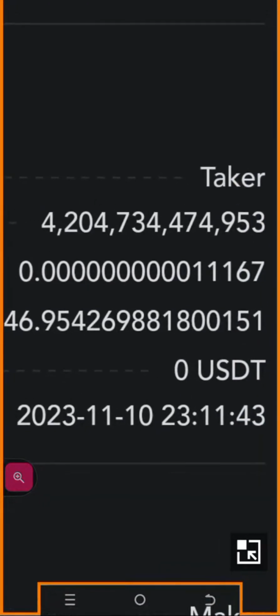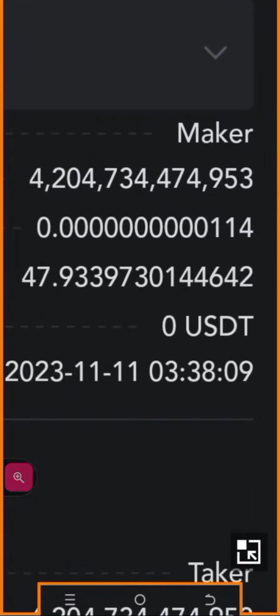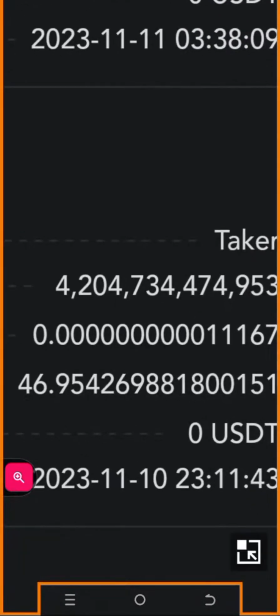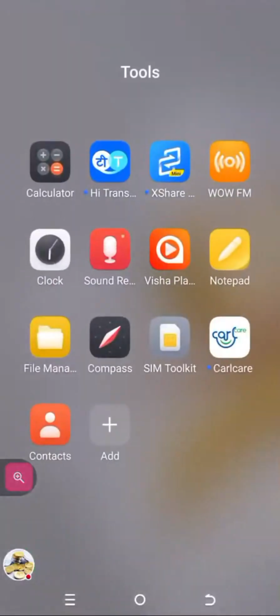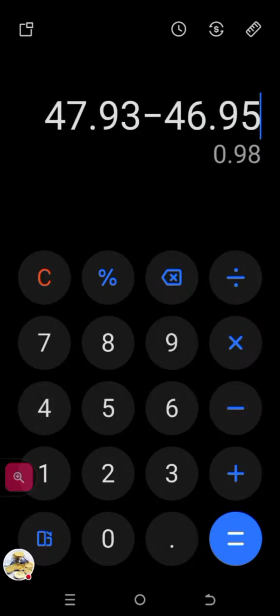And then how much did we sell at? It sold at 47.93. So actually, I should use this to determine the profit potential, right? 47.93 minus 46.95. Let me do that in my calculator, just to be sure of the complete profit potential. Okay, it was actually 98 cents.